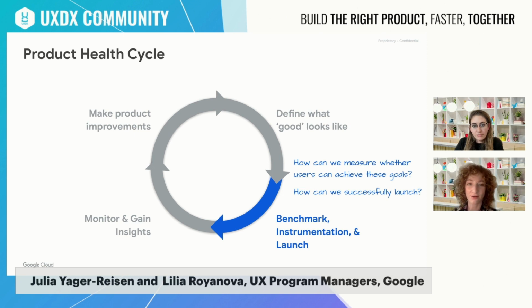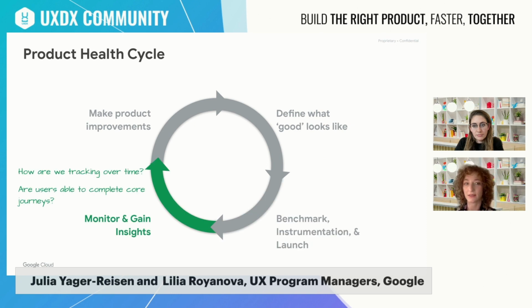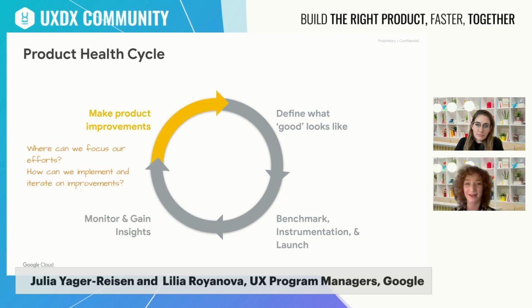Next up, we'll monitor and assess to get a sense of what the key things are that we need to work on to improve, as well as how we're tracking over time. And finally, we'll determine where to focus our efforts, with always finite resources, to make updates and continually evolve the product.